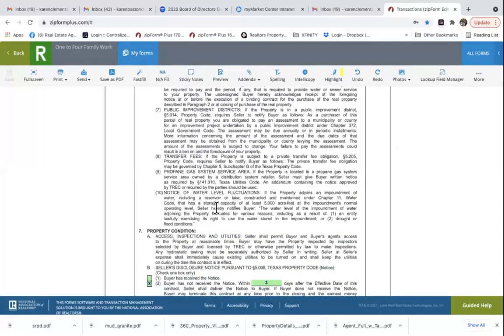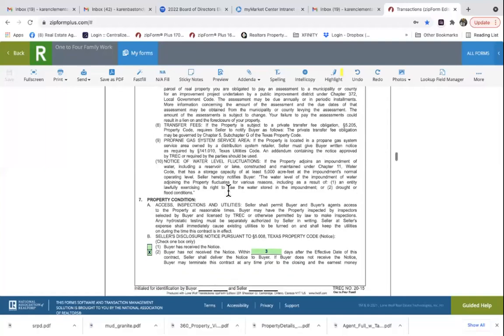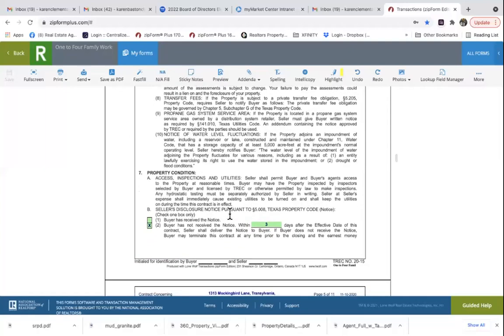And if they're buying a water view or a water lot, say they're buying in Grayson Lakes, right? And they're buying a beautiful home on the water, I'll explain to them what the state of Texas means by notice of water level fluctuations. Meaning that you could use your paddle boat or your motorboat right now, but if we're in a drought situation and the county, the city, or the state needs that water, you might be walking in that lake and not swimming in it, right? It's part of the process.